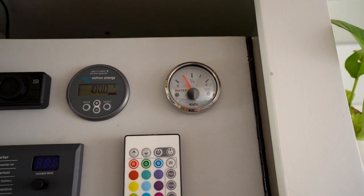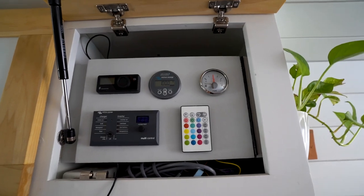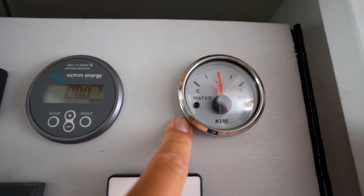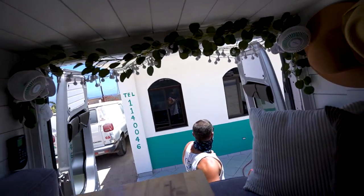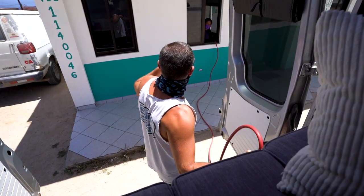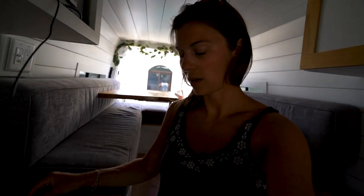A little under half already. We were pretty much on E. So Kevin's probably really happy about this hose because that would have meant five or six jugs. Also, while Kevin was starting to get the water, I got out some extra pesos for us to go into town. We'll probably fill up on some gas, water, maybe do a little bit of food shopping because we're pretty much out. And yeah, maybe we'll stop at a cute little eatery over there.